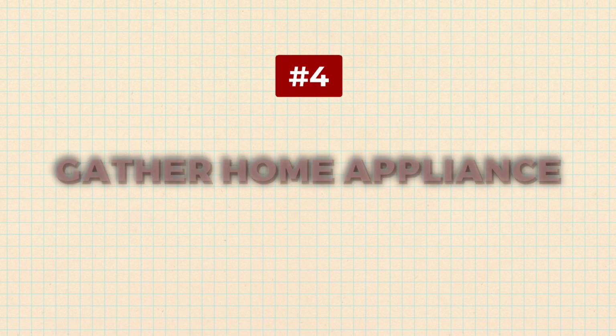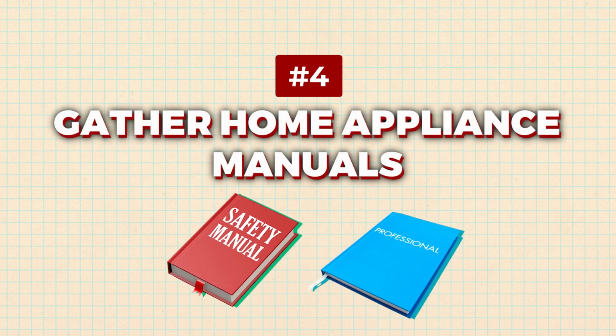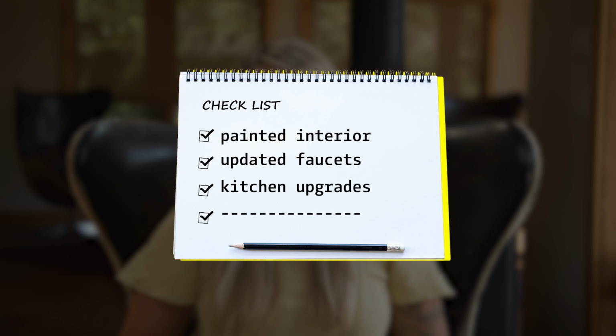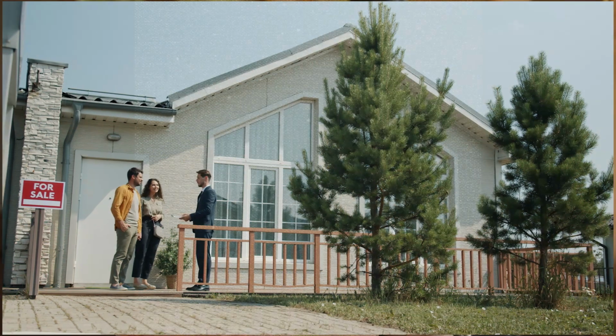Number 4, you want to gather up all of your home appliance manuals and put those in a binder. You're also going to want to make a list of any improvements you've made to the house recently, and if you have receipts for those, include them in. This is going to build value to your home. You can read through the manual, see if there's any warranties left on any of the appliances you have. Different things like that can create marketability for your house.